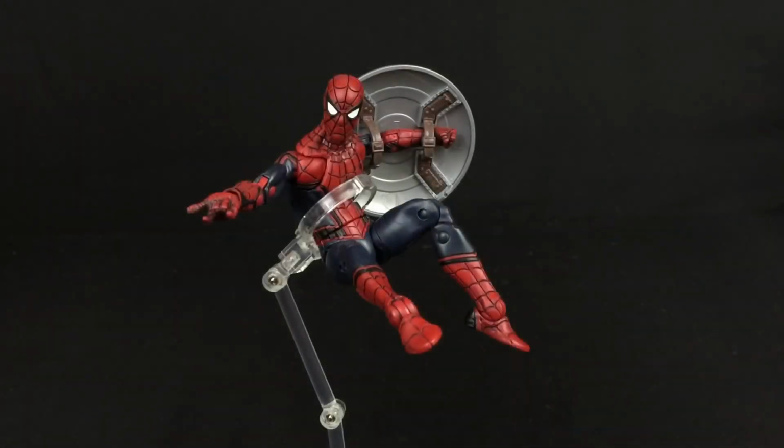Alright guys, so at number 6, I'm going to have to give it to the Marvel Legends Civil War Spider-Man, the one that we got from the 3-pack that had the battle damage Captain America and Iron Man figure. This is my favorite Spider-Man in my collection. A lot of people hated it because of the color of the suit, but I really enjoyed the figure nonetheless. It's in great scale with the other figures.